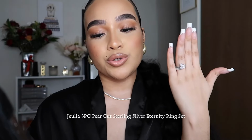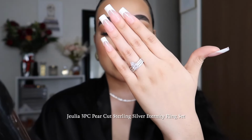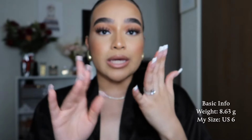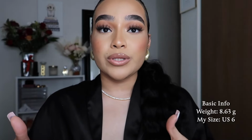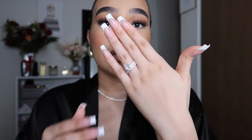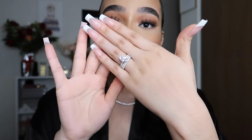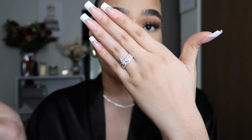And this ring is the Jeulia 3-piece pear cut sterling silver eternity ring set. And even though these are engagement rings or wedding rings, you can wear these however, whenever. Obviously I am not married nor engaged, but I'm gonna still wear these. These are too cute not to wear. I haven't shown you guys this one in a really long time because the size that I had was like a, what size was it? I know it was like a 5. Yeah, it was fitting too tight and I couldn't wear all of them at the same time.